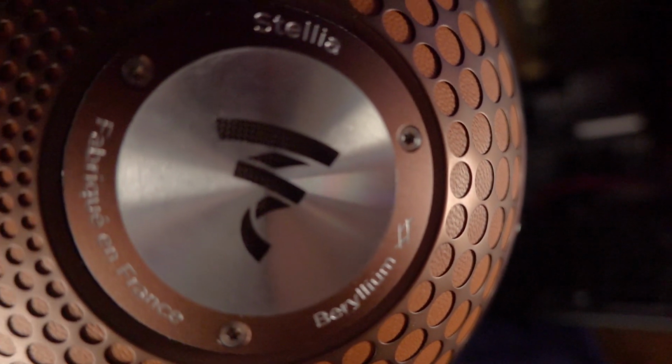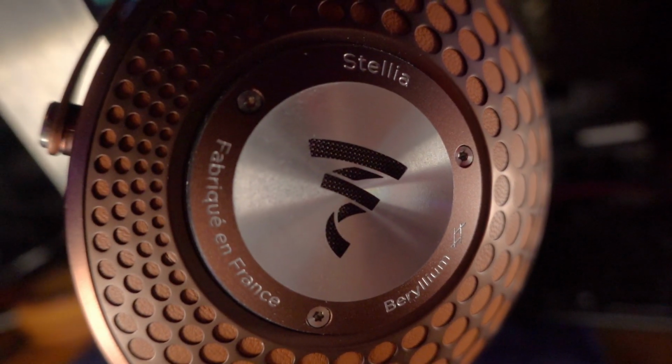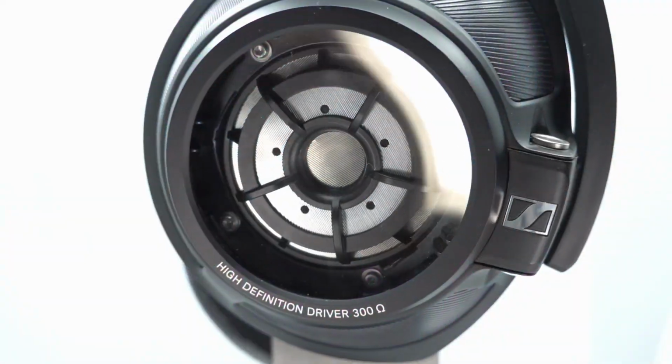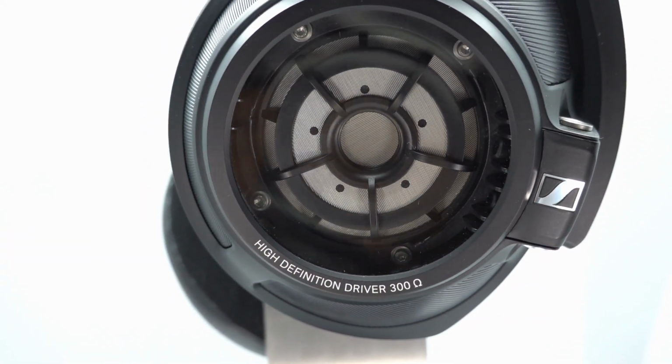The Stellia fell, as you know, short of what I'm looking for, and these came up for the right price. These were also suggested by several of the channel's viewers who watched the $50,000 Mega Shootout. They thought this headphone should have been included, and I don't necessarily disagree. I just have limited Director's Garage funds to spend.